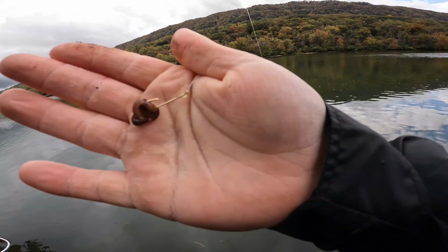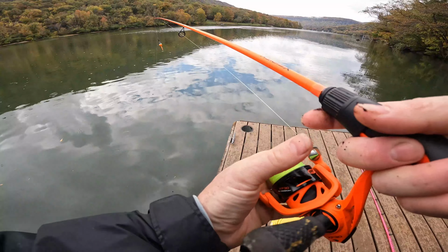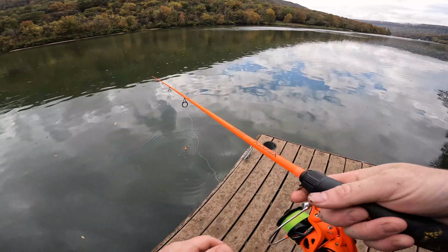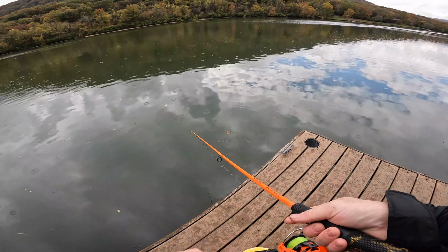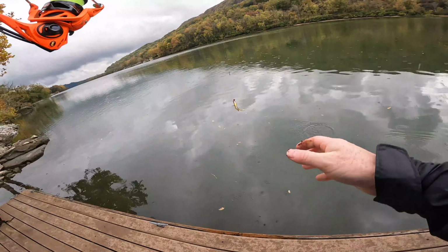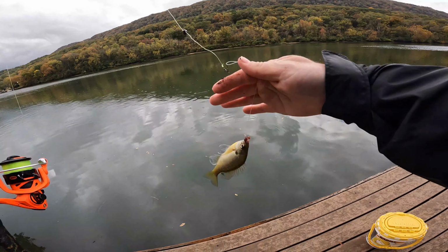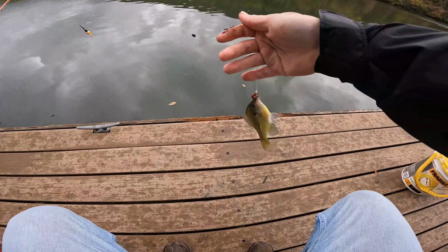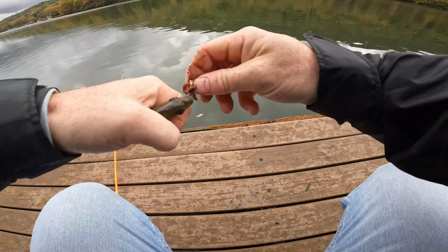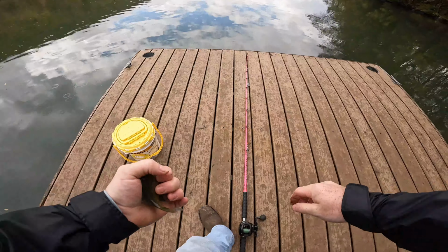Alright guys, we're gonna try something right quick. It's an old red worm. I'm gonna try to catch a bluegill to do a little catfishing with. There we go. Just gonna put him on live, and we'll get back to just doing some bobber fishing. But I figure while we're sitting here, we might as well give it a shot.